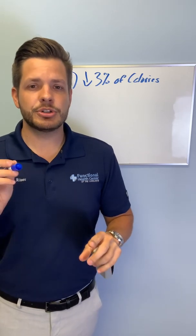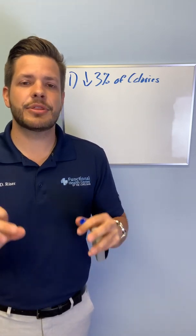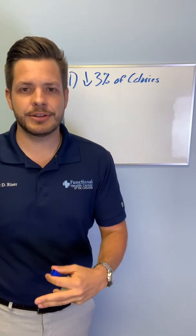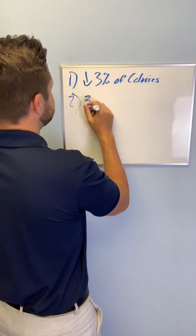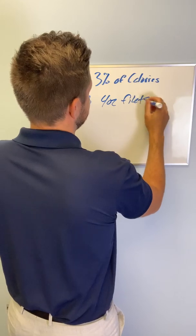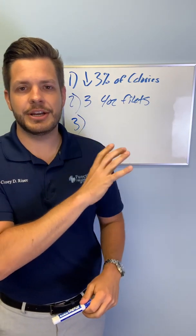Okay. Number 2, we now need to figure out how much fish we should eat. One easy thing to do is get at least 3 4-ounce fillets of fish during the week. That will really help raise your omega-3 content. So here's another goal for you: 3 4-ounce fillets. Once you start to do that, you're going to get a lot of the omega-3s from your fish.